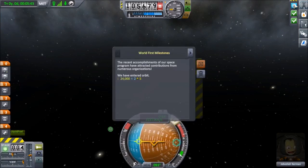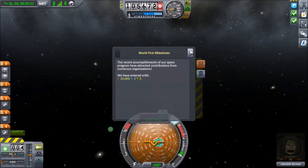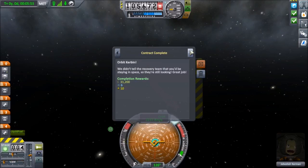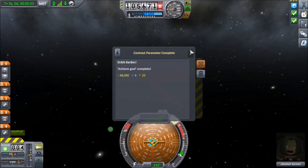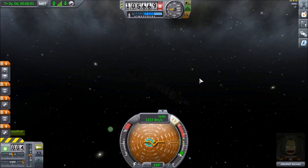Rotate this bad boy around. Let's see. We got 2 science just for entering orbit. That is awesome. What else did we get? Oh, we got 6 science there. And we got 6 science there. That is awesome. We've got so much science for this.